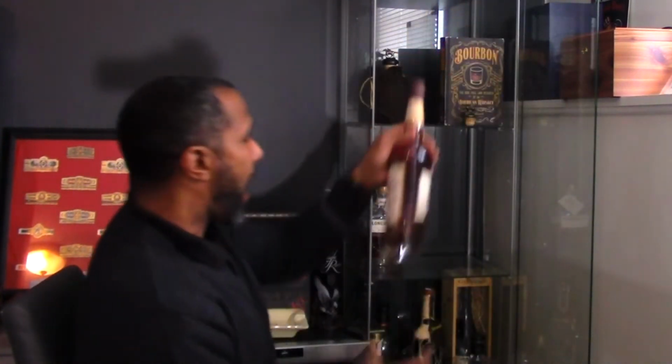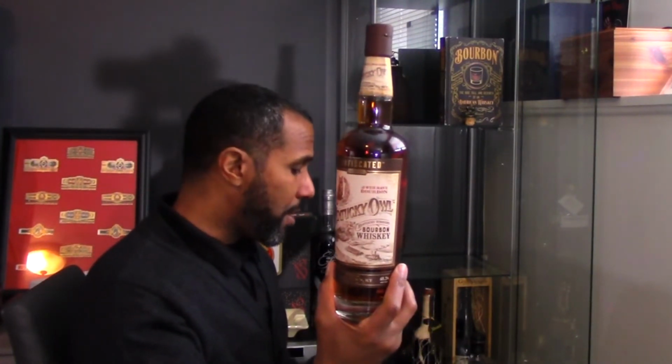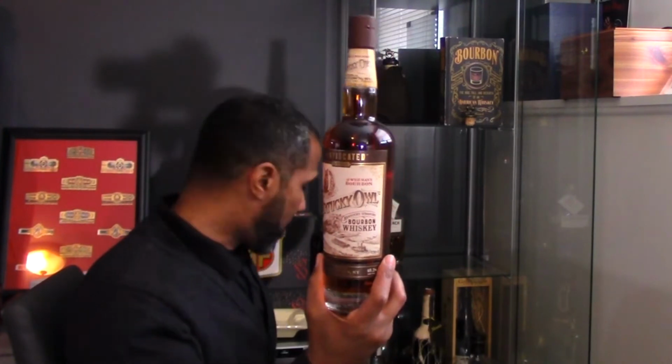And then another one, Kentucky Owl. Now, this is a really good example of I'm just buying it for collecting purposes. I have no idea what this tastes like. Everything else I've had before, even the other ones that I haven't opened yet. I've never had this before, so I guess that is real collecting at that point. And I don't have a reason to try this or open this yet, the Kentucky Owl.